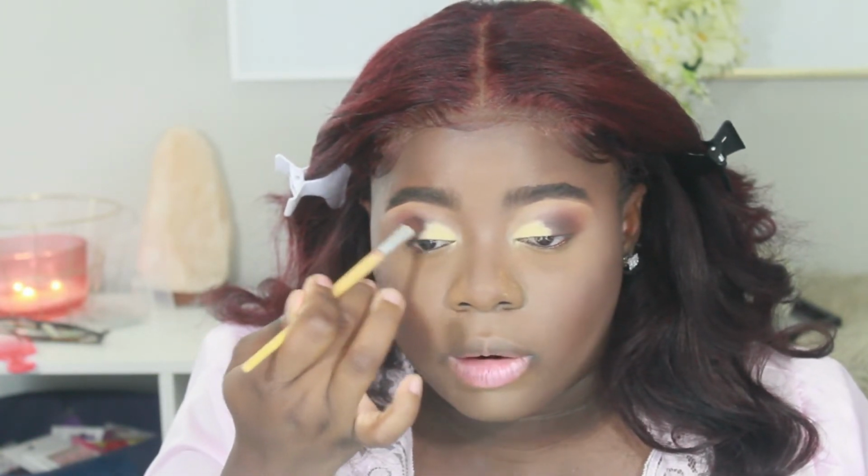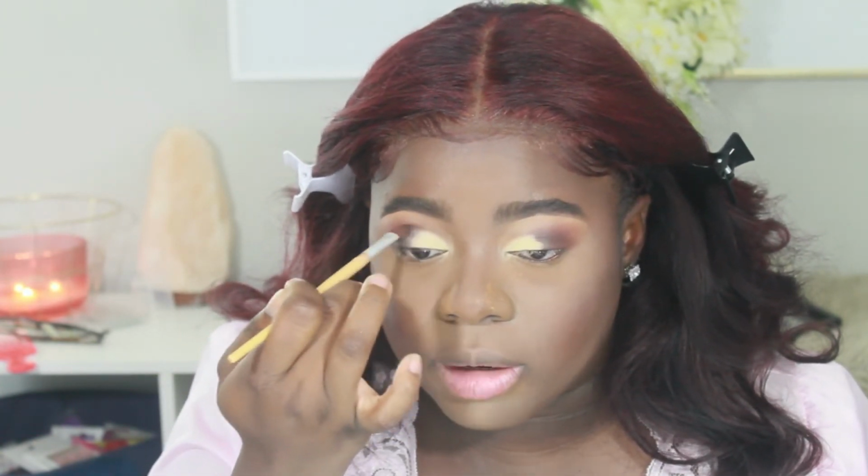Now we got that good, we're gonna go in with the darker shade, but we're just gonna use the brush to blend it in. Like, we're not gonna pick up any more shadow, we're just gonna blend that out because it's already a dark shade. See that? And just soften that line.